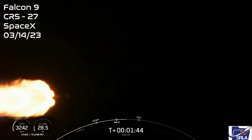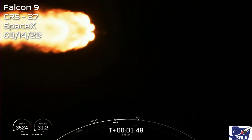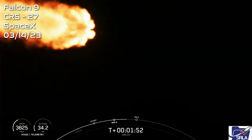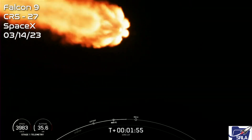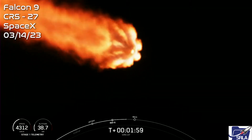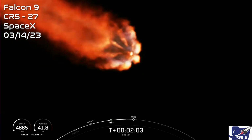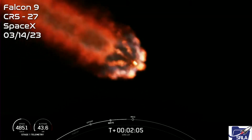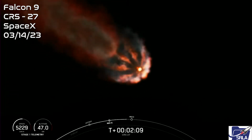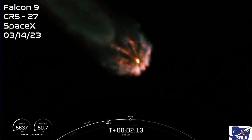The second stage will then ignite its Merlin vacuum engine to boost Dragon to low Earth orbit during SES-1. And the last event is the boost back burn to reduce velocity of the first stage in preparation for atmospheric entry. And this whole sequence will take place over about 30 seconds or so. Now we should be hearing that call out for main engine cutoff in about 20 seconds from now. Wonderful tracking shot of our rocket.